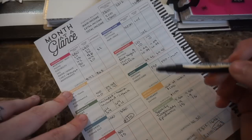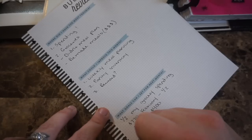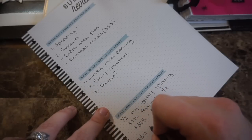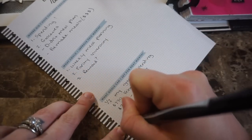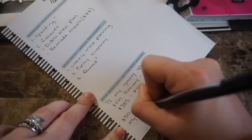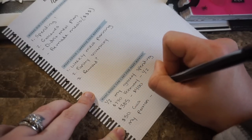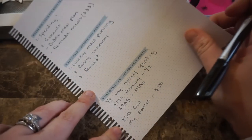Let's see, is there anything else? No, I think everything else went really well. Everything else I think was fine. So my other goal is to only spend $50 for gas. That's my other goal total, so my portion would be $25. Okay, so that is my budget review.